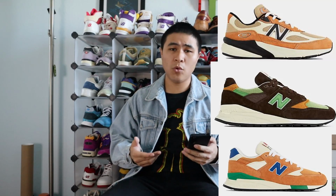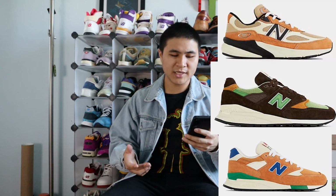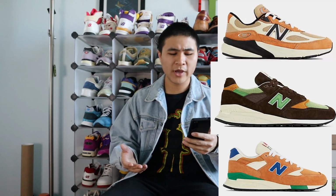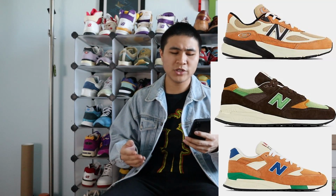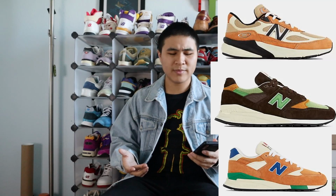I think it's a rock solid colorway on the V6, and I was really happy to see the V6 get an orange colorway. And next were two 998 colorways, one of which is a brown, orange, and green colorway, and the other one was an orange, blue, and green colorway. I thought both of them were fine. I didn't really care too much for either of them. They definitely weren't bad colorways by any means, but I just simply didn't care too much for them.